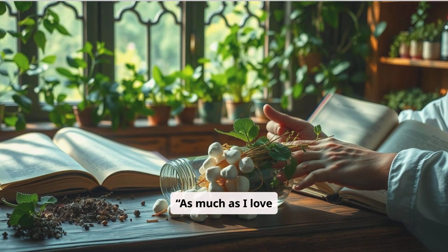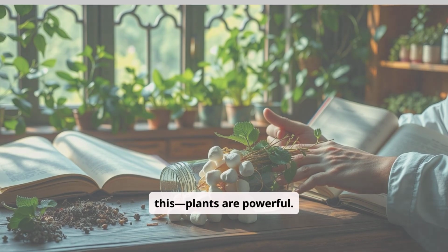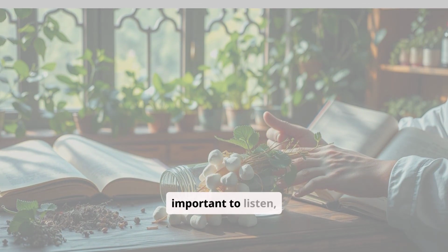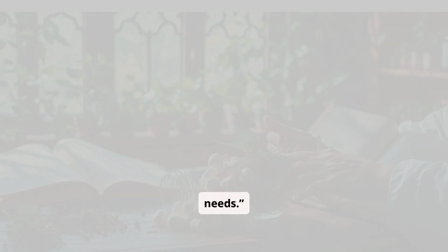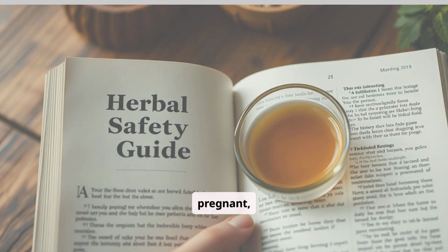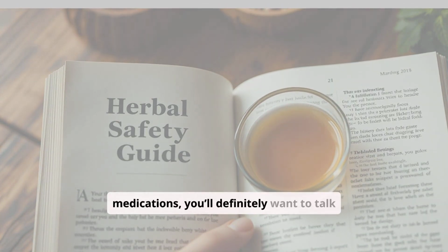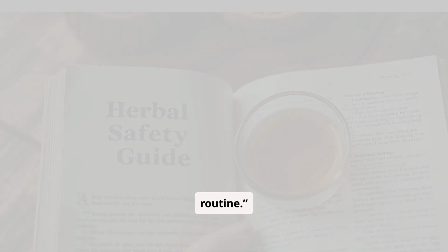As much as I love sharing herbal remedies, I always say this: plants are powerful, and just like with anything you put in your body, it's important to listen, research, and check in with your own health needs. Marshmallow root is known to be one of the gentler herbs out there, but if you're pregnant, breastfeeding, diabetic, or taking prescription medications, you'll definitely want to talk to your doctor before adding it to your wellness routine.